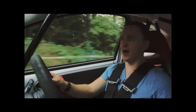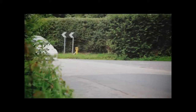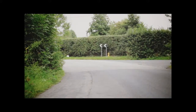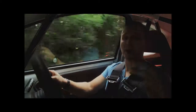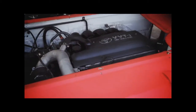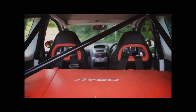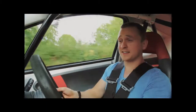If you drive this in the wet, thank goodness we are not in the wet, but I would not like to drive this in the wet because the rear is very lively even in the dry. So the engine sits behind me. It is an MR2 Mark III 1.8 VVTi engine, except this one has got a turbocharger, so now we're packing around 200 horsepower. Just listen to this turbo.